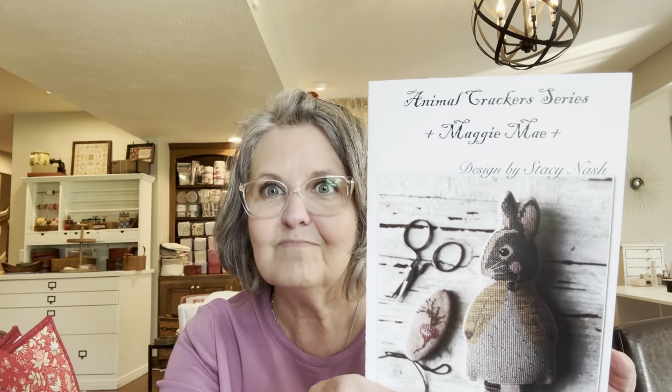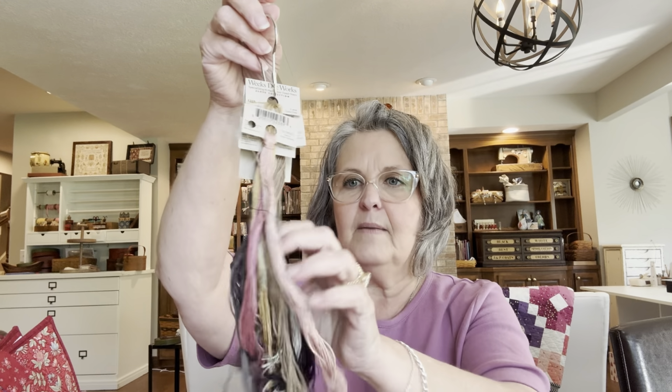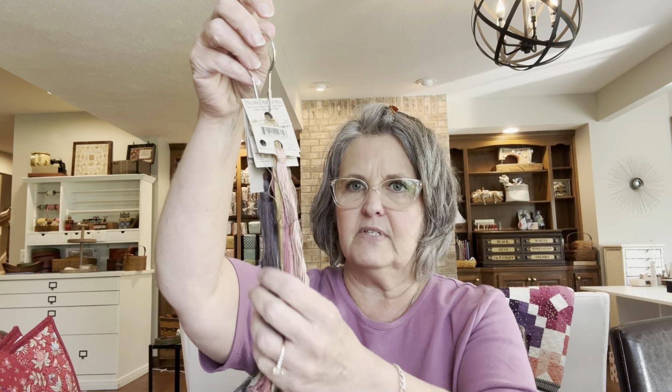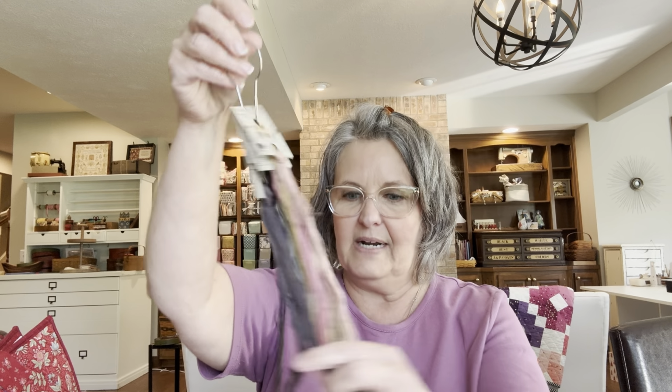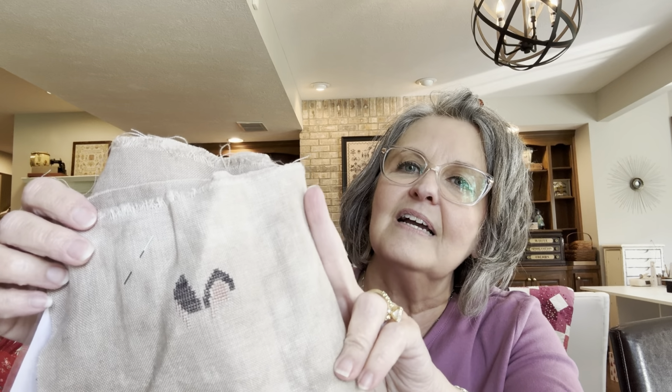And also last night, while watching weather come through, I started Maggie May. You may recall I've been looking for this chart and I found it, and she's so cute. This is the floss. Most of it is called for. I did have to make a couple of substitutions because I just wanted to use what I had on hand. But I have a little teeny start on her ears. And I can tell she's gonna be the addicting kind of stitch that I just wanna finish. So those are my 2 new starts.